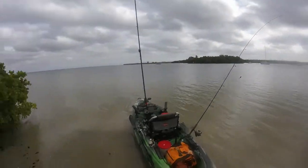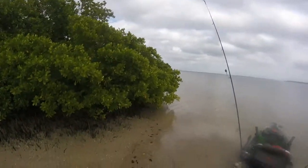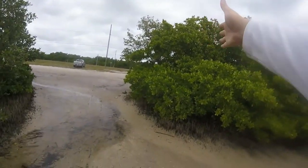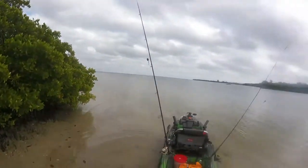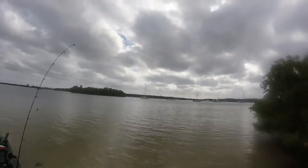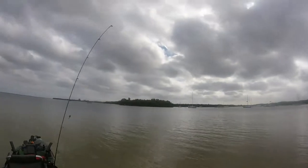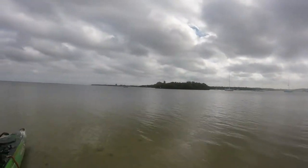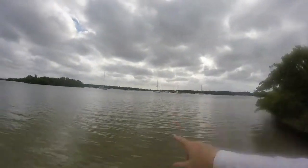So yesterday, I know you guys can't see it, but Gandy Bridge is back over there. Yesterday, I was on that side, took the kayak out, was fishing the pilings of the bridge. A lot of good action, not the species I was targeting, though. So I got word from the local bait shop, Gandy Bait and Tackle, to try this side. And there are docks back that way and that kind of run along there.